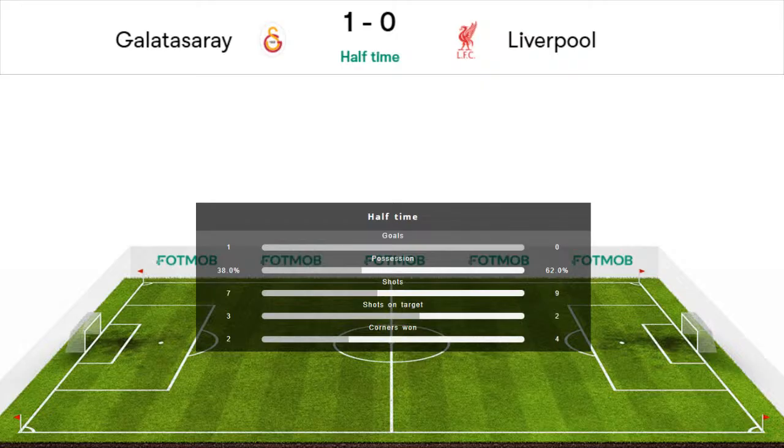A controversial penalty, and very nearly a controversial penalty right at the end, but the hosts lead 1-0 courtesy of the spot kick in the 16th minute. Osimhen with the finish, and at half-time it's Galatasaray.